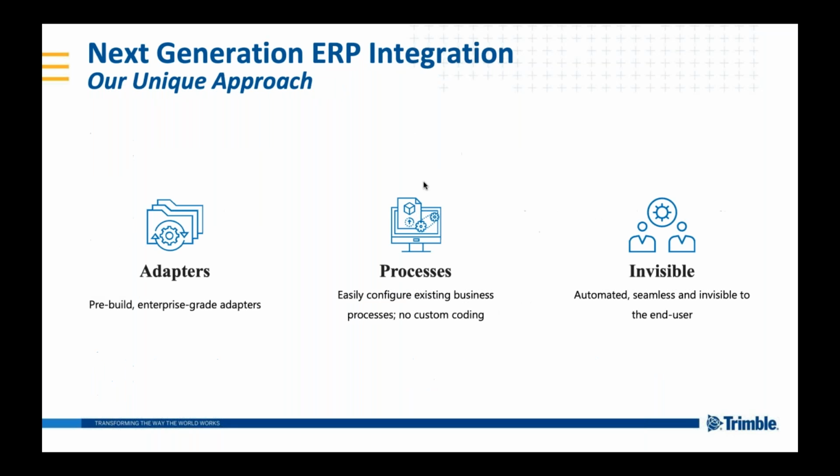So how do we do it? Okay, it is a unique approach, but it's sort of elegant in its simplicity, if you will. We have adapters for all the major ERP solutions, as I mentioned, CRM, HCM, and others. Those really are the productized version of the Morpheus solution. They understand the endpoints, they understand the APIs, they know how to authenticate, they know how to move data, get data out of one application and into another.